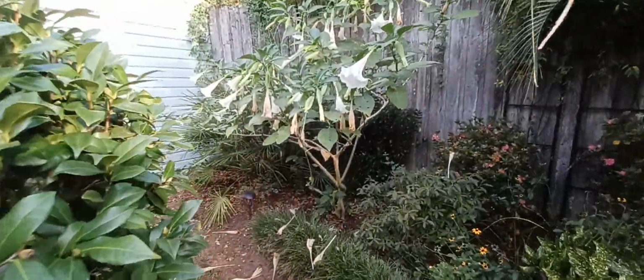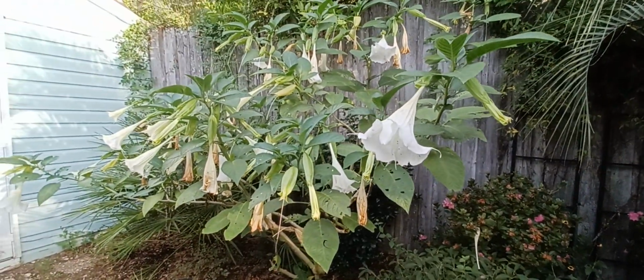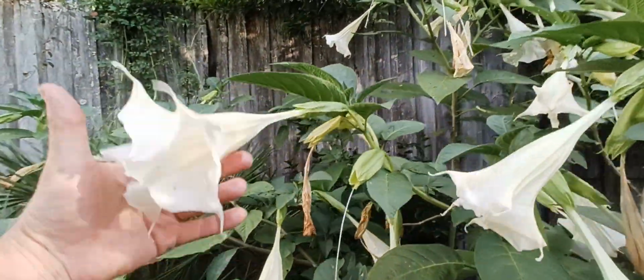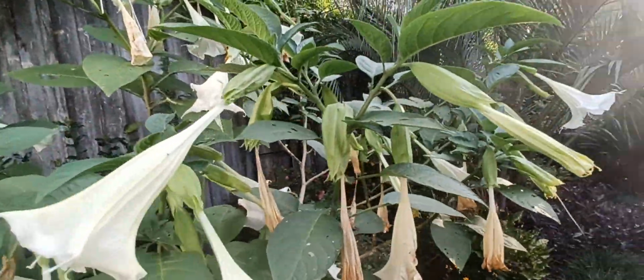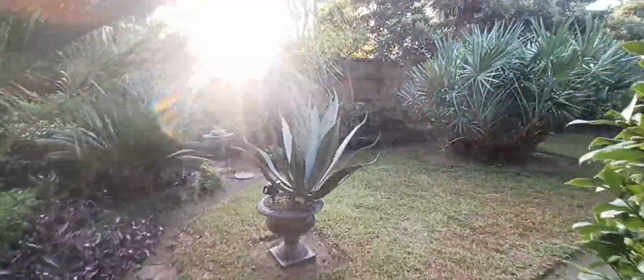Here's the other white angel's trumpet. This was in a pot last year on my deck. If you keep them moist, they'll do well. They do flop. The leaves get limp when they need water, they'll let you know.